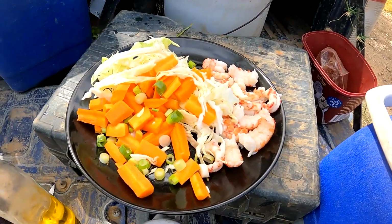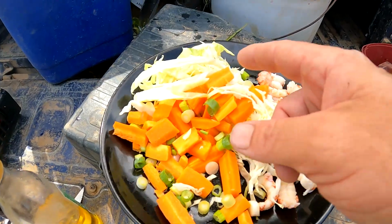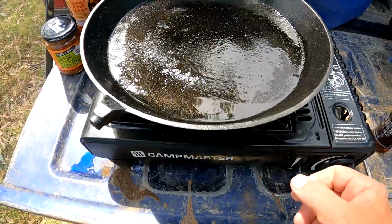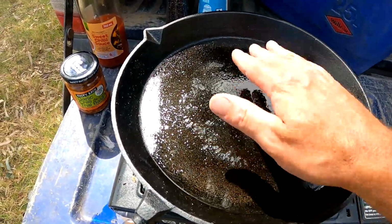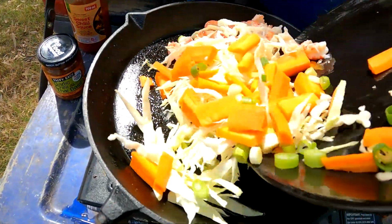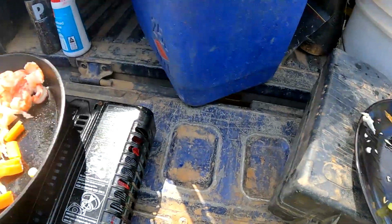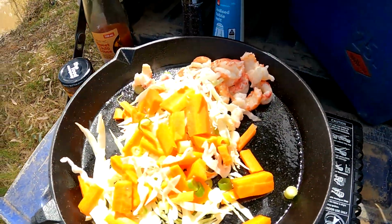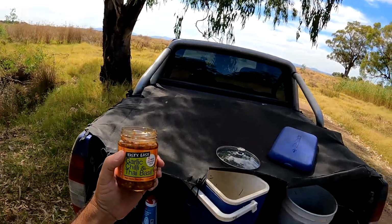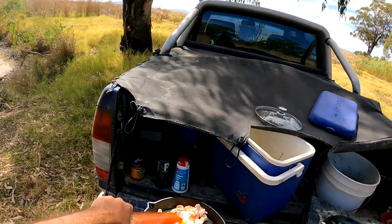So what we've got for lunch today, got some spring onion, some carrot, bit of cabbage, our yabby tails. Start this cast iron back up, it was just smoking hot. I'm just keeping an eye on my line because it looks like there might be something having a go of it. Get all that on there, you hear it sizzling. Some of this stuff, garlic, chili and Thai basil. Bit of sweet chili sauce.